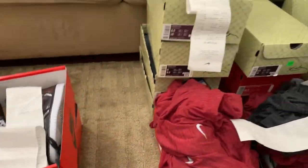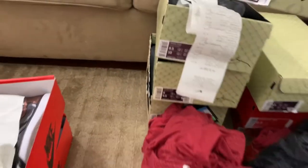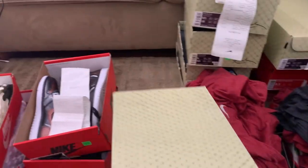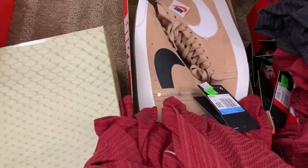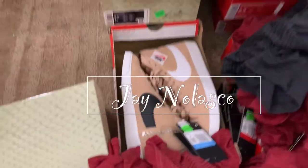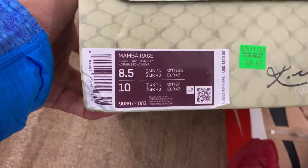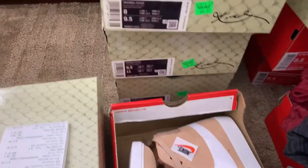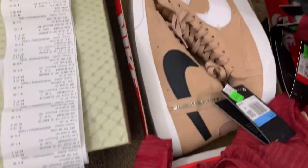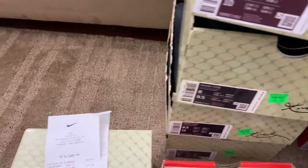So next one. All right, so as you can see, we did a separate transaction. This one is mostly Kobe, and one Blazer Mid. So as you can see right there, Mamba Rage, all of them are Mamba Rage except for this one. So this one is $49.97, then an additional 30% off.